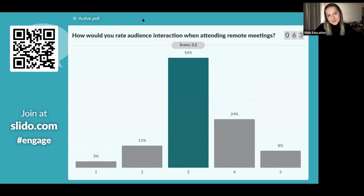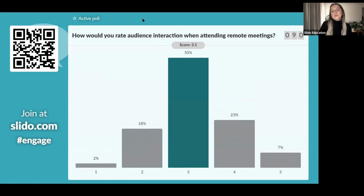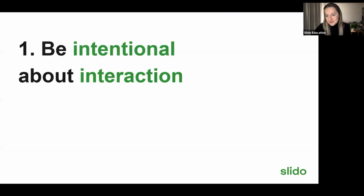Okay, so it's somewhere in the middle. The funny thing is that we've been running this poll a few times now with different audiences, and no matter who is behind the screen, the score is hovering around 3.2 all the time. So it's really interesting that it seems the whole world can agree that there's much to improve. So hopefully in the next couple of slides, we'll be able to share with you some of those engagement tips. So over to you, Andrew.